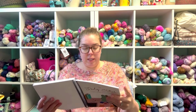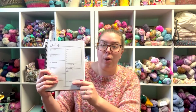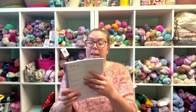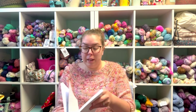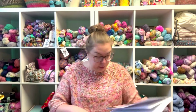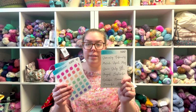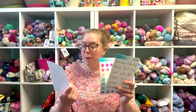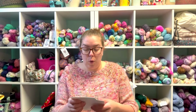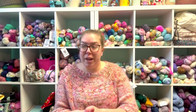And oh, I didn't notice this. On the weekly wrap-ups, it has yards in, yards out, projects finished, projects started, notes, little cute little yarn. I can't. I am such a physical planner person. As soon as I saw this, I really would love to have one of those. And it comes with the stickers of all the months, some yarn balls. These are really nice vinyl stickers too. So I am so excited about this. I can't wait to start it.